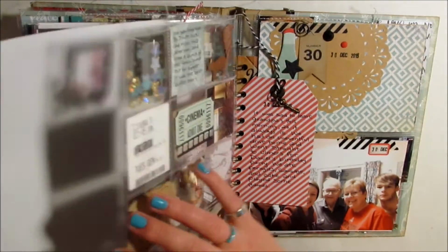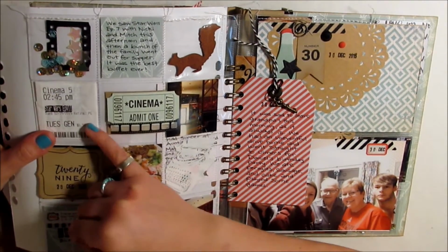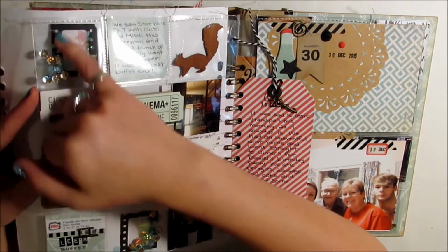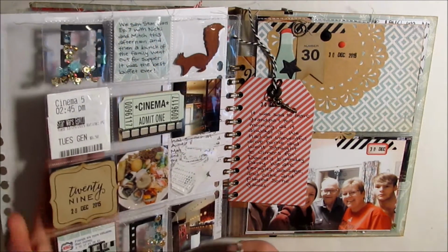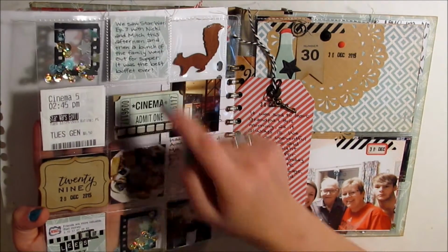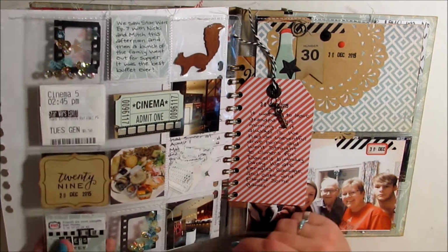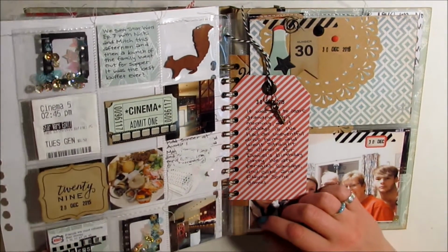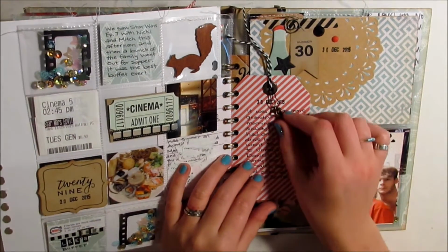And then back on to day 29, we went to see the Star Wars movie, so this ticket that said cinema worked out really well, and that's also why I included these film strips on the back of the page. And we also went out to a buffet, which was really fun, so I included some journaling there about this day, just a little bit. I also kept my fortune from my fortune cookie and included that, and my ticket from the movie. I like including ephemera when I can.